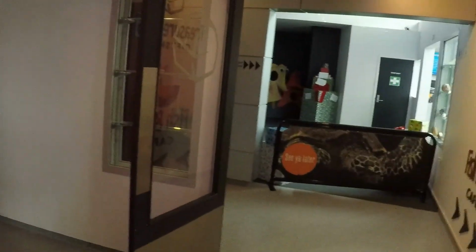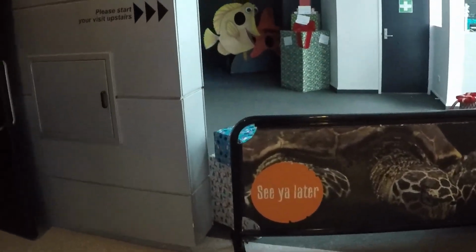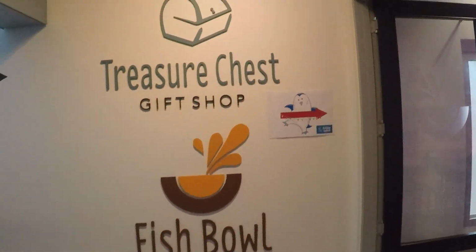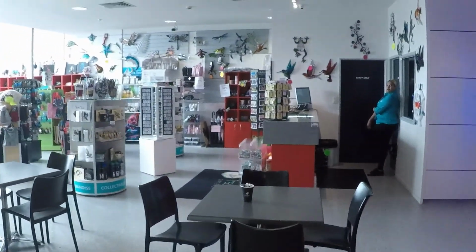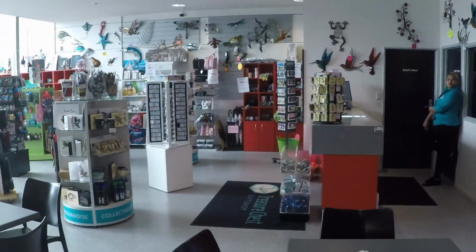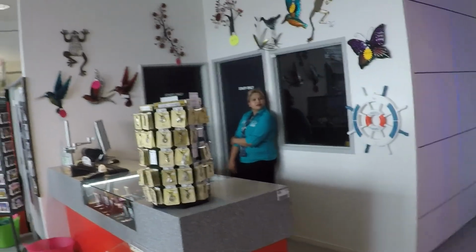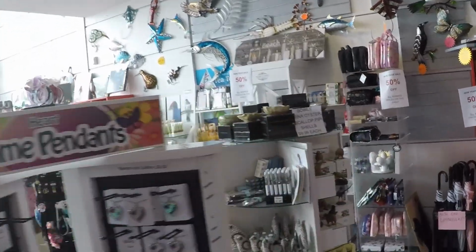Okay, so that pretty much concludes the tour of the aquarium. Of course, on the way out, there is always the cafeteria to get a cup of coffee or a bite to eat, or both. And there's the treasure chest gift shop for all of those little knickknacks and souvenirs for the kids to take home and to remember their wonderful trip to the National Aquarium of New Zealand in Napier. Lovely staff member there. All the beautiful things on the walls for sale.